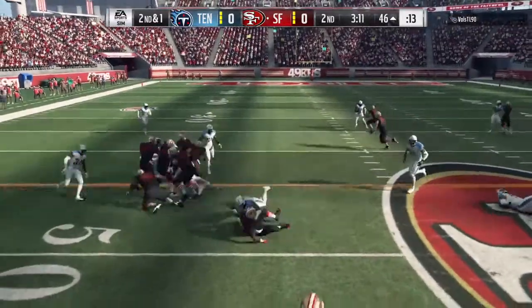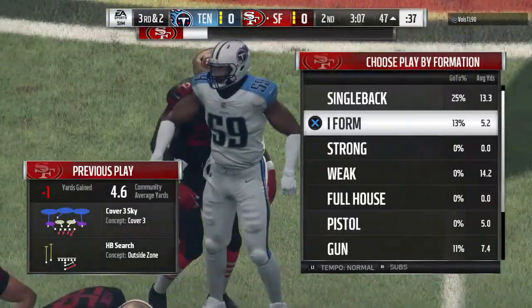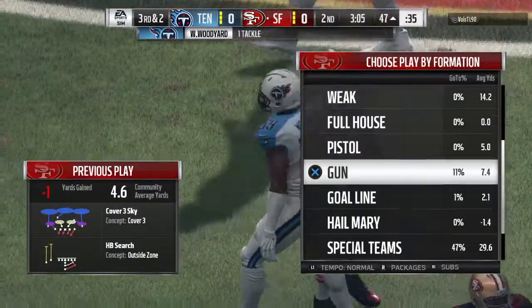On second down, Hyde. And he'll lose yardage here. Back at the 47. It'll be a loss of 1, and they're going to face a third down.